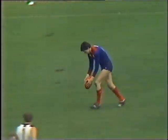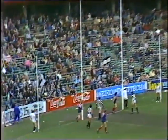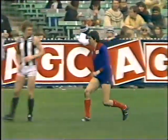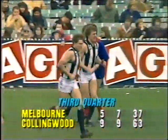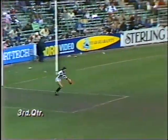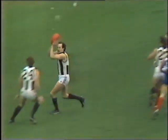Flower about 40 metres from goal. Melbourne need one to get off to a good start here. Not so with that kick. 1 point the end result. That came up at the 42nd mark of the term. And Flower yet to score a goal. 5-7 Melbourne's total now. As the ball comes back into play through McCormack.